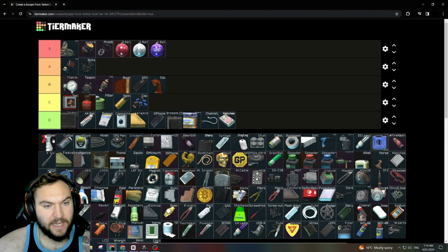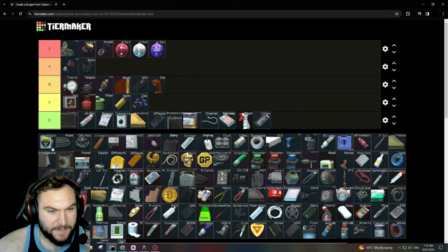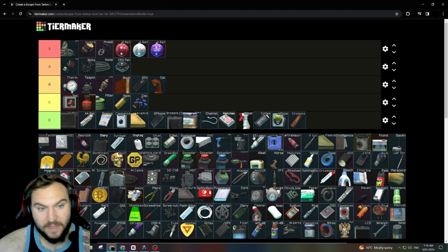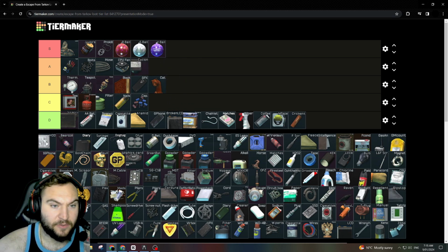Matches, we're going to put in D. I've never really picked up this item, so I'm not sure. Coffee, we'll put in D. Tape, we'll put in D. Hose, we put it into an A tier. CPU fan, we'll put that in D. Cyclone, we'll put that in. Actually, that's an A tier loot.